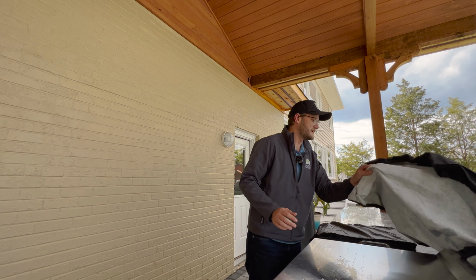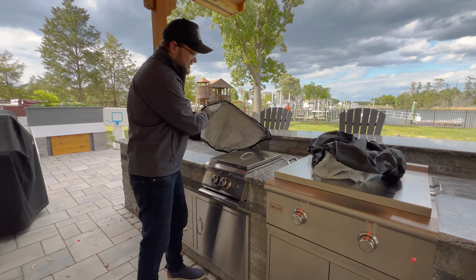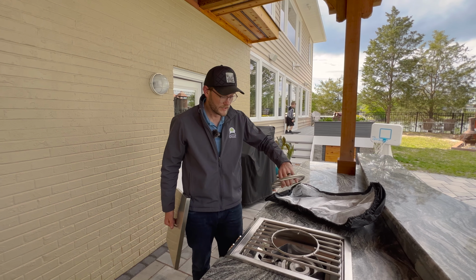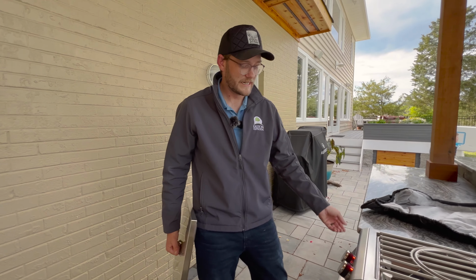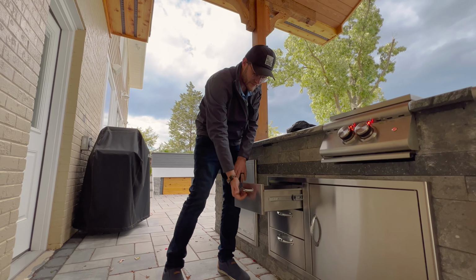And then the second thing is if you want to saute or you want to do anything, we've got this power burner right here beside the griddle. And this is for like crab pots or big boils. And it has this insert that comes out and you can just put like a wok right in there. Really, really cool setup that you can use. And again, this has those same lights. It's got the whole setup. And then right underneath of that, we've got some drawers for utensils.